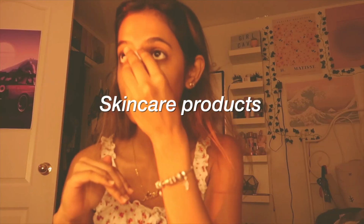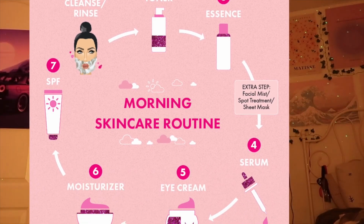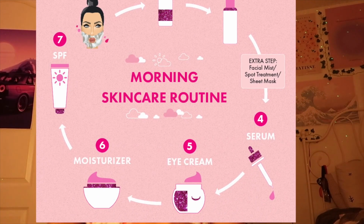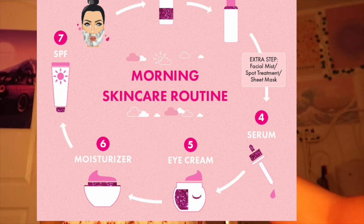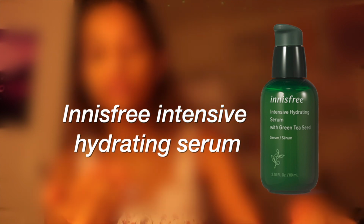I recently saw this thing on Instagram on how to layer your skincare products. First it's cleanser, then it's your toner, after that your serum, if I'm not wrong, and then your eye cream. So I'm trying to follow that order. So serum next, and I'm using the Innisfree serum. After that, I think it's eye cream.